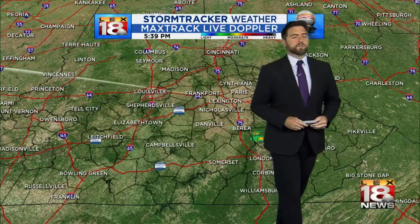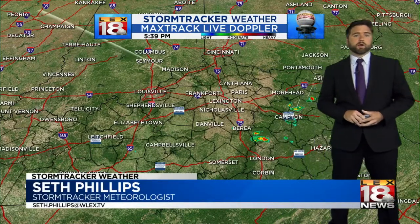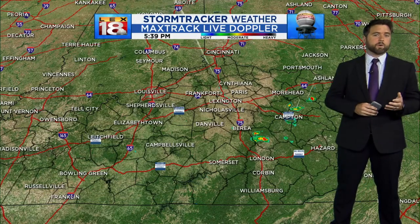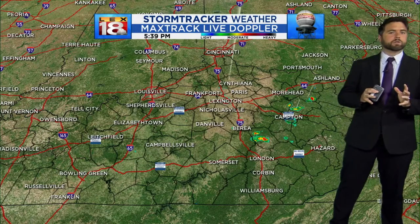Well, you need a few things to create thunderstorms, one of them being moisture, one of them being unstable air. And we've got a little bit of both, right? Really a lot of moisture for sure. The humidity out there is just making it feel so uncomfortable. But on top of that, we're kind of lowering that high pressure a little bit.